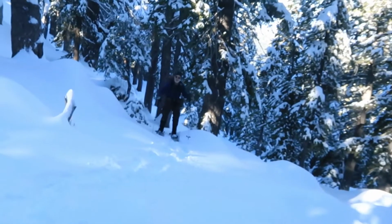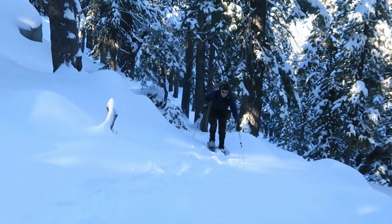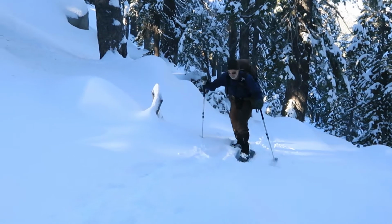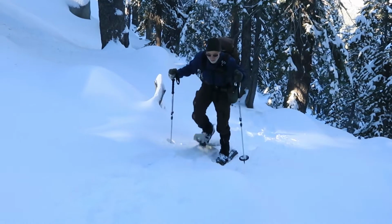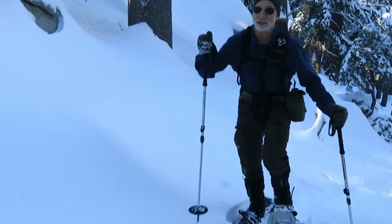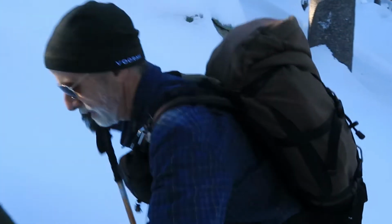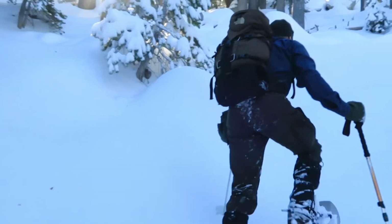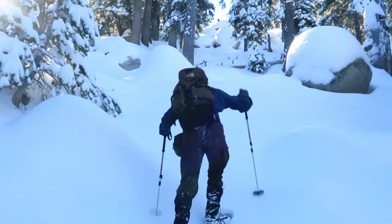So here we are on the flank of Marion, and it's pretty steep right here. Lots of fluffy snow. It looks like it's about 18 inches deep in this area. So yeah, almost ideal conditions. Yeah, it's absolutely perfect. It's not too soft and not too icy. There's no ice, so that means it hasn't thawed up here. Feels like it's probably high 20s right now.